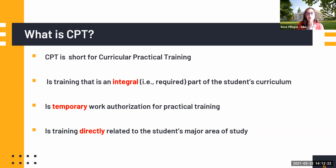For example, if you're a nursing major and you want to apply for CPT, one of your classes may require you to do field work, and that's great because you're going to be practicing your lectures from class while you go to the hospital and you do your clinicals. However, if you are in the nursing major and you want to do a CPT in an office, answering phones, creating letters, then that's not going to be directly related to your major. Most likely it will not be approved, even though it's a training and it might be a good skill that you're learning, it is not directly related to your nursing major. Therefore, like I said, it will probably not be approved.